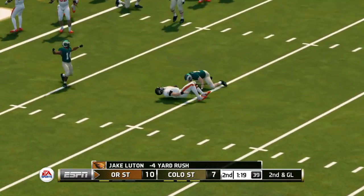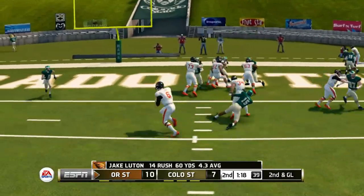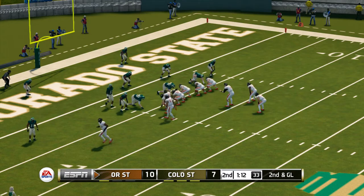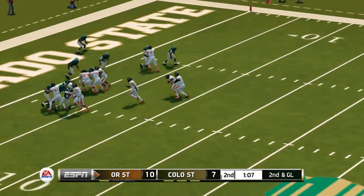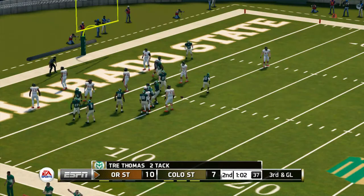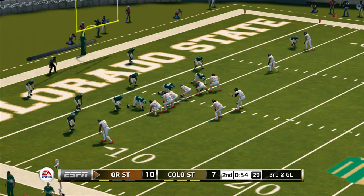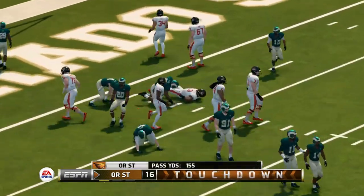And they got him for a loss. That brings up second and goal. It's second and goal. Ball on the 5-yard line. And he makes it out to about the 5-yard line. No gain on the play. That makes it third and goal. Oregon State holds a field goal lead. Looks to a receiver. Touchdown.